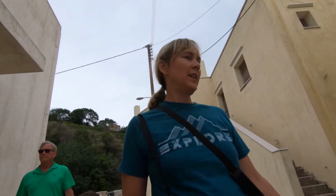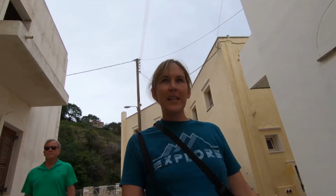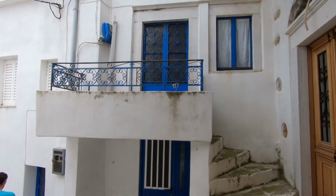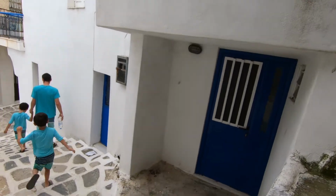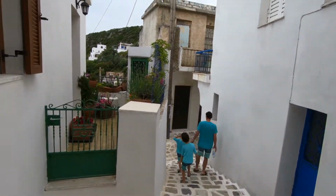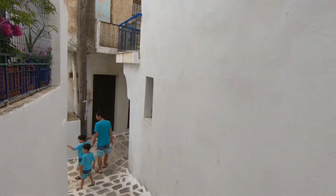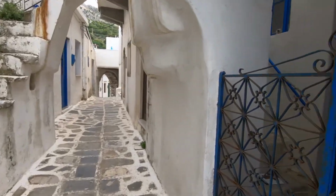So we have made it to Mykonos, and we are hoping for the best. We're making our way to find the sea. Yeah, last time we were here 9 years ago, we just drove an hour to get here. Still looking. It is a maze. This way.